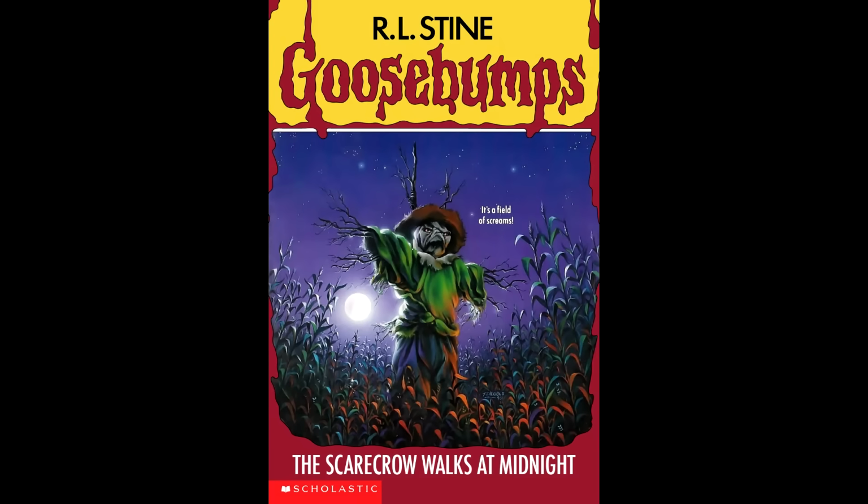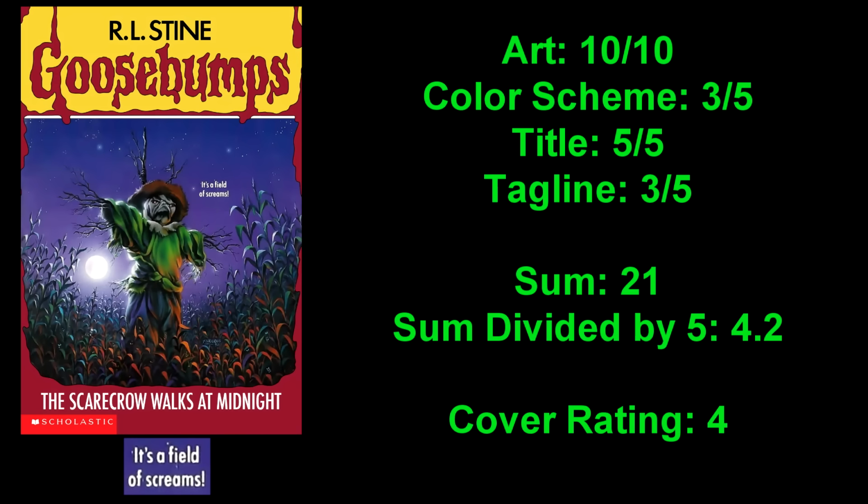Scarecrow Walks at Midnight. I think this is one of my roommate's favorite Goosebumps books, if not his favorite. And hey, I remember liking it as a kid too. The cover is good, it has one of the few really stupid puns that I enjoy. The Scarecrow in the field is a great visual, and The Scarecrow Walks at Midnight is such an ominous title.